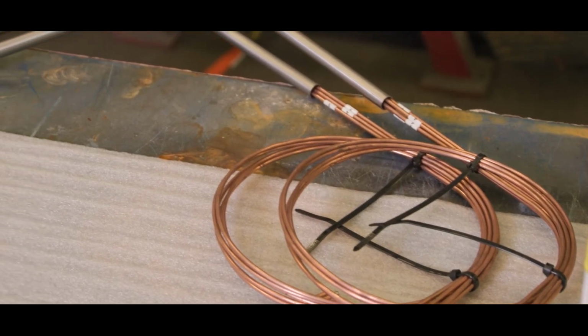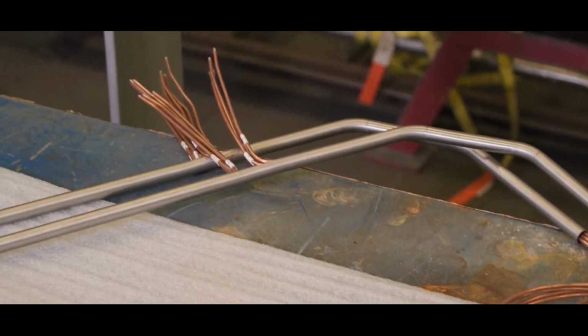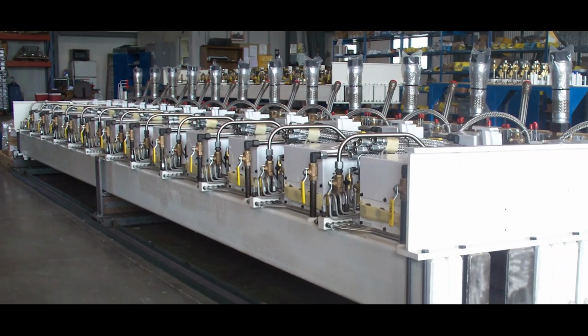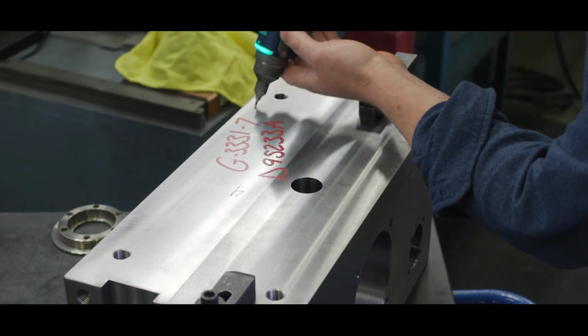We do everything here from as simple as tubing bending, cutting it to length, and we go as far as large assemblies weighing up to 20,000, 30,000 pounds. We built the first one, it's going to be the same as the 10th one, and it's repeated over and over, as there are quality checks throughout the process of the assembly.